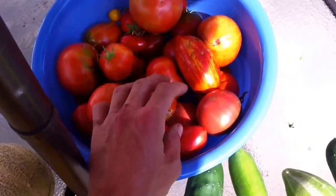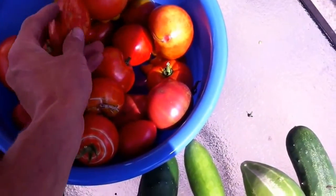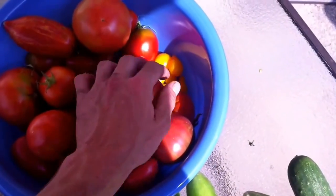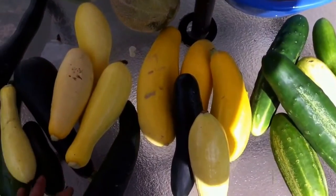There's tomatoes and stuff, all different varieties. This is the classic one we've had for a couple of years. This one's have that coloring, but this one's already done. It's almost getting a little soft, definitely ready to eat. All different varieties in here, so a good harvest for, again, zero maintenance.